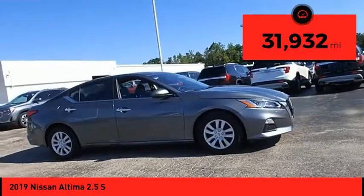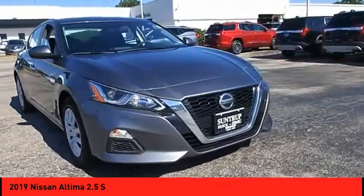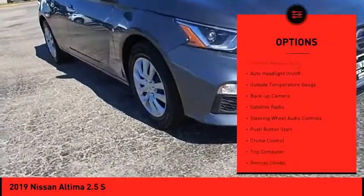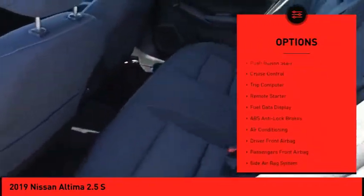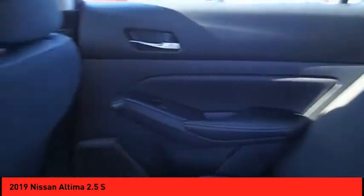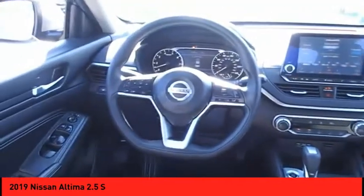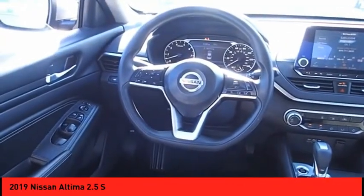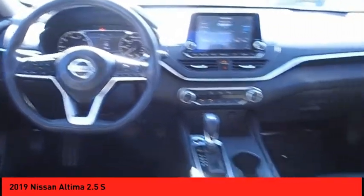This vehicle has less than 35,000 miles. Here are some of this vehicle's great options: power mirrors, remote keyless entry, auto headlight on/off, outside temperature gauge, backup camera, satellite radio, steering wheel audio controls, push button start, cruise control, trip computer. Take this vehicle for a spin and see why so many shoppers are now proud owners.